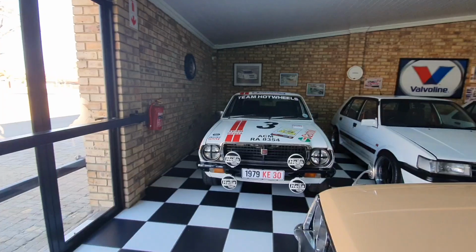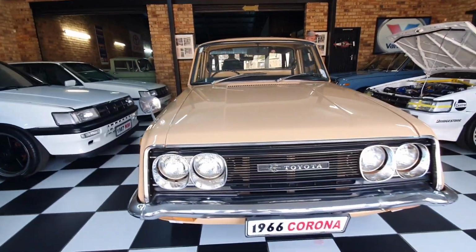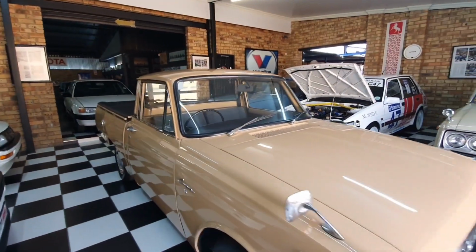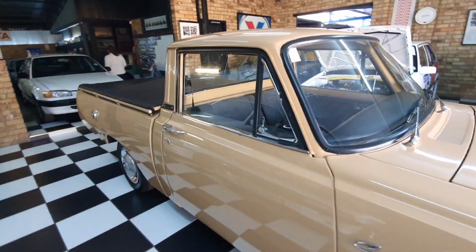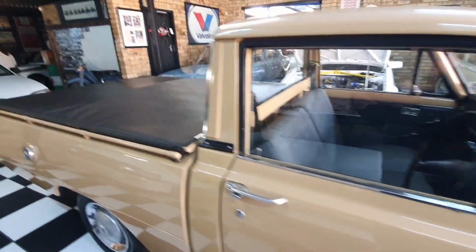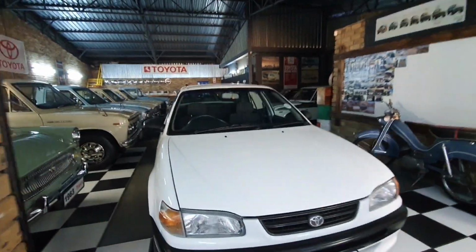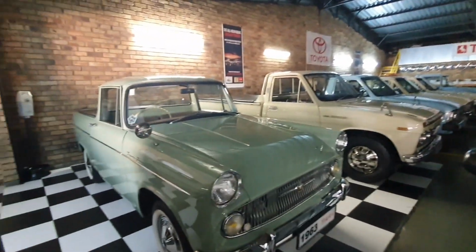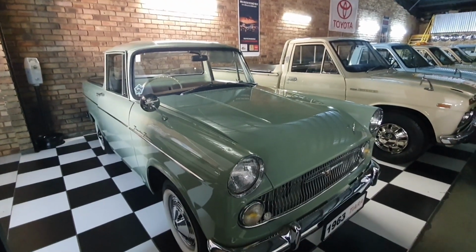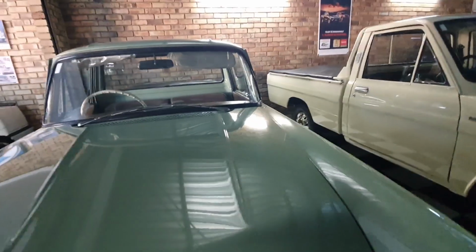You got a couple more, look at the 79 KE over here, 87 RSI. This one here, a 1966 Corona. Bucky, yeah, look at that. So this was the first of the cars becoming Buckies, beautifully restored, perfect condition. And then we come into the other section over here. They've just got absolutely everything over here. This is a 1963 Tiara Bucky, really special one. You can see one of the first Toyotas brought to South Africa.